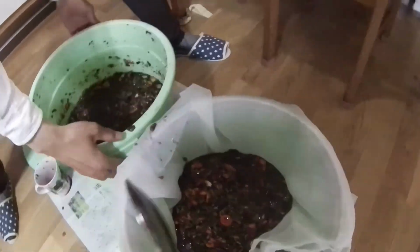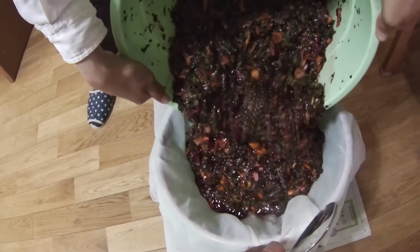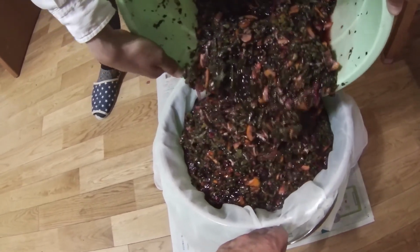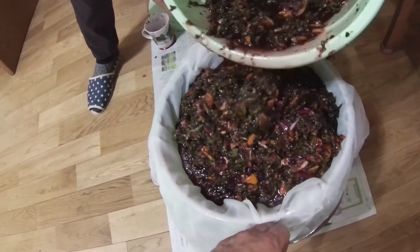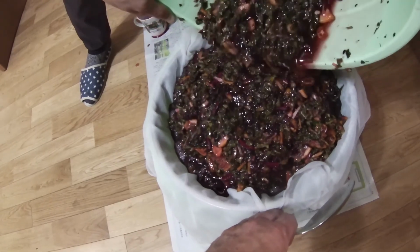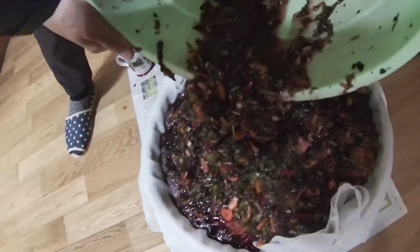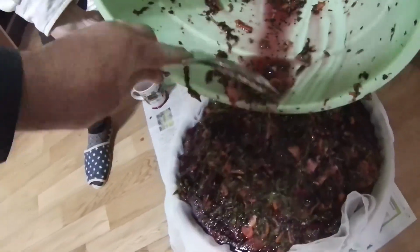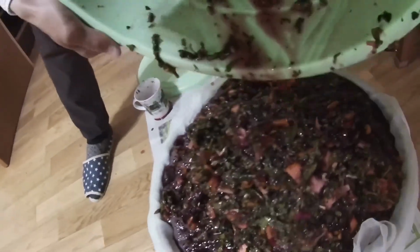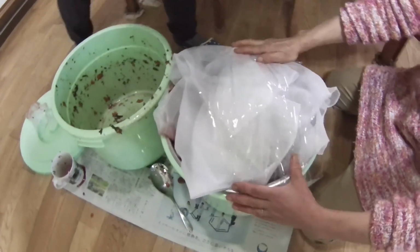Now Shuntaro will add the bulk of the pulp to this sieve. Next, Yasuko will fold the fabric over the pulp and cover it with some saran wrap. And finally, Shuntaro will place a 5 kilogram pickling weight on top.